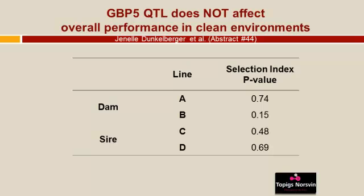So as a conclusion, and before I go on, this is not quite the end yet, marker-assisted selection based on the GBP5 genotype is promising, not only from the standpoint of PRRS, but perhaps also with regard to other pathogens in terms of co-infections.